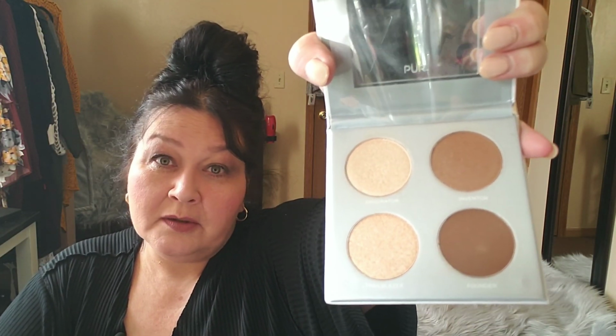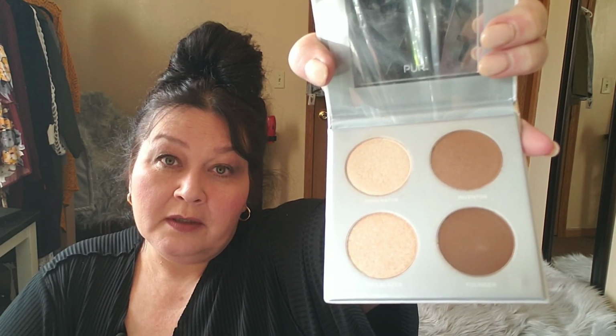This is another palette that came in a Boxycharm. This is a bronzing highlighter. I have plenty of bronzers and highlighters, so we're going to go ahead and give that to some family member or friend, if they'll take this stuff. We might just be giving it to some teenage family members. We have the Milani. I did a full face on the Milani.